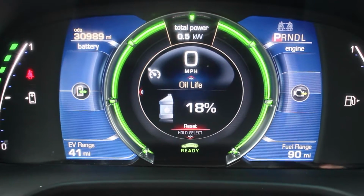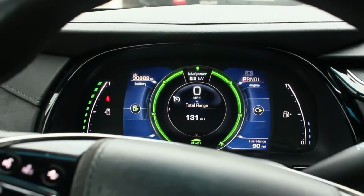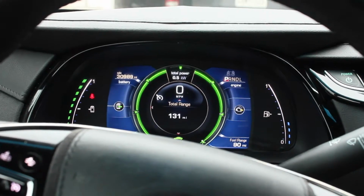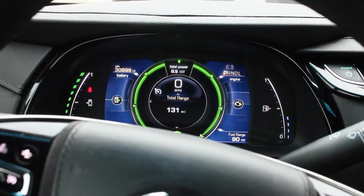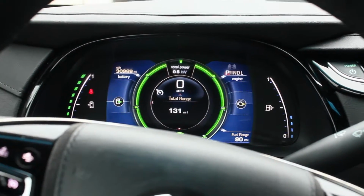And oil life, I gotta change the oil. I've owned this car for almost 2 years and I've never changed the oil. So it doesn't get driven through gas very often. So out of those 20,000 miles, I would say probably 15 of them were all electric. So, you know, you have a 41 mile range. Yeah, it's a nice car. You guys tell me what you think.